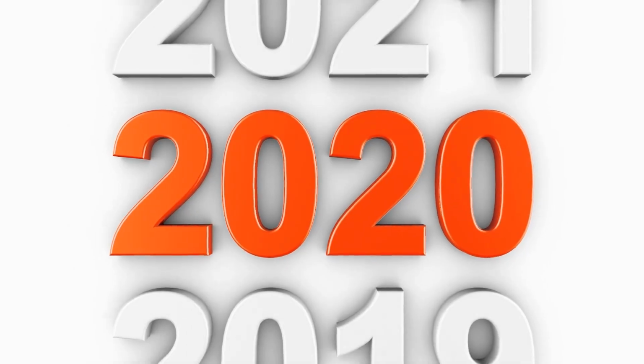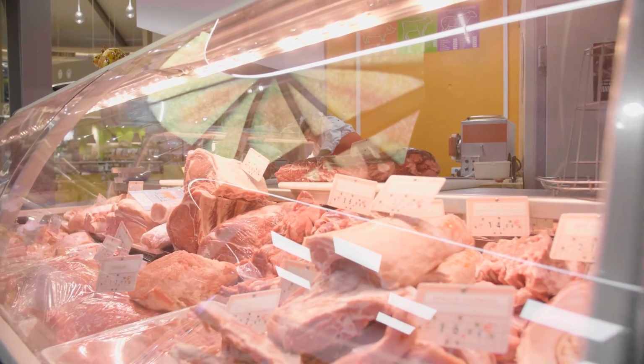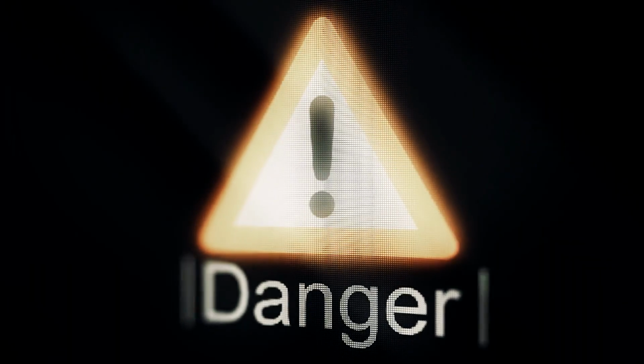And when food recalls happen, that lack of transparency becomes a real issue. In 2020, Trader Joe's had to pull dozens of frozen meals due to listeria risk. But because the supplier's name was hidden, affected customers had trouble knowing if their specific product was dangerous. And that is not just confusing, it is dangerous.